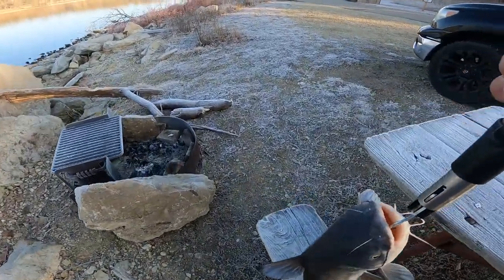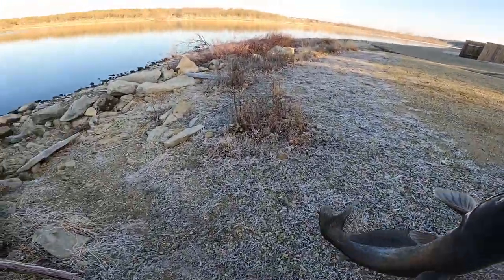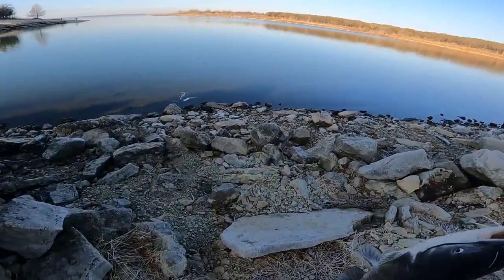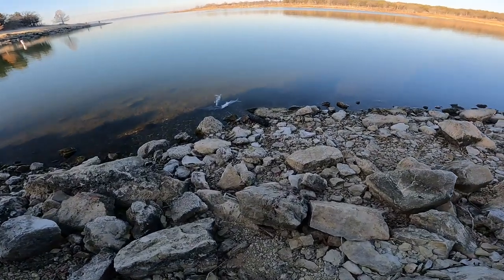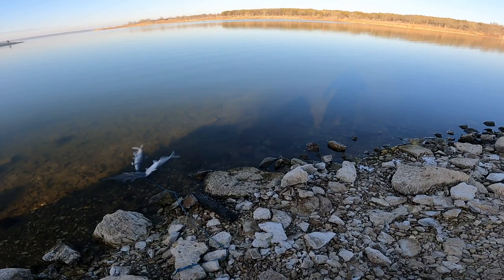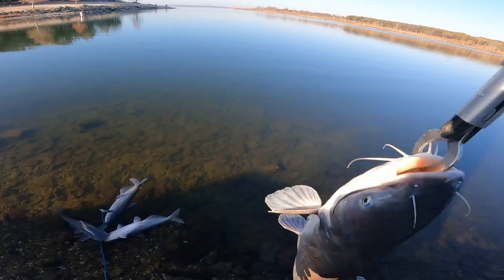So out here at Milford, there's a slot limit. You can keep fish outside of it. So fish between 25 and 40 inches, you gotta throw back. You can keep 5 fish, with 1 fish being over 40 inches. So 26, he's gotta go back.